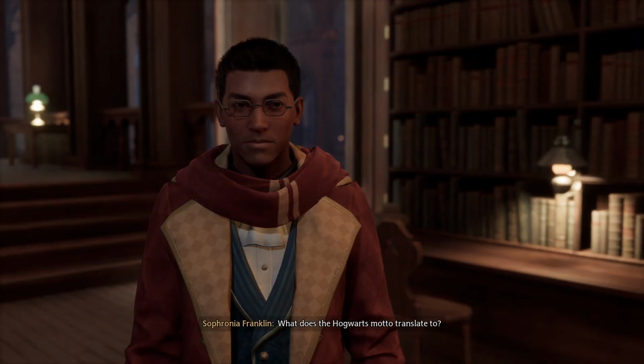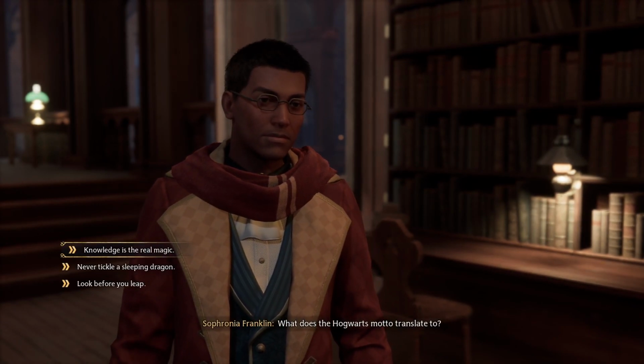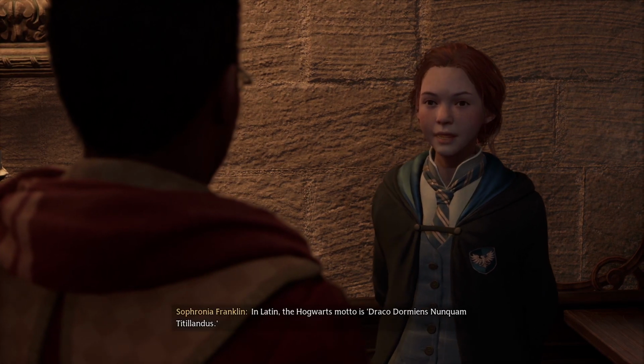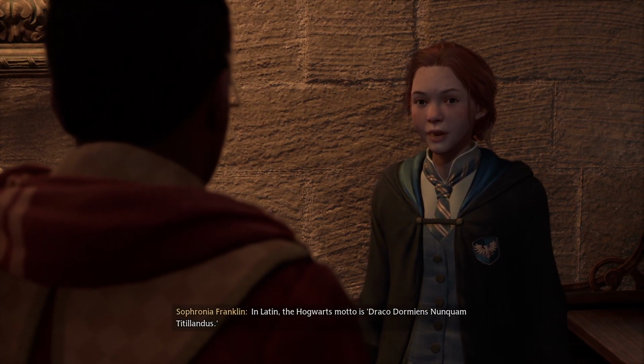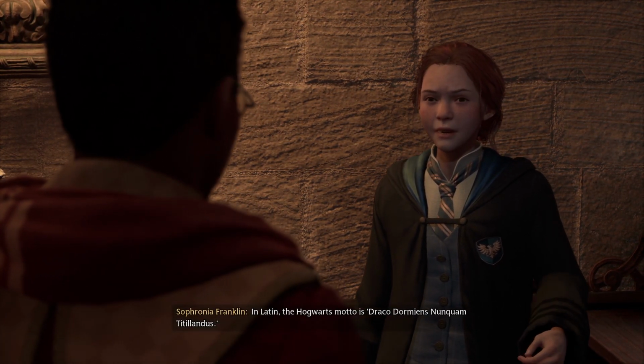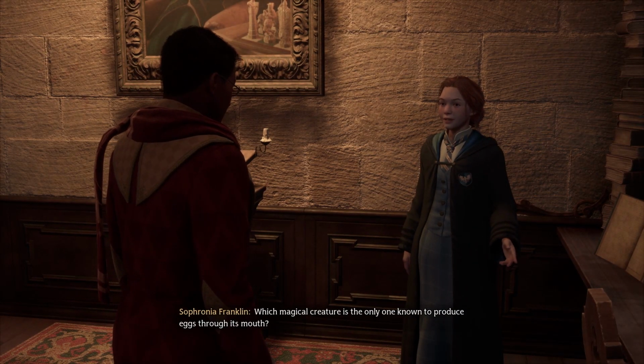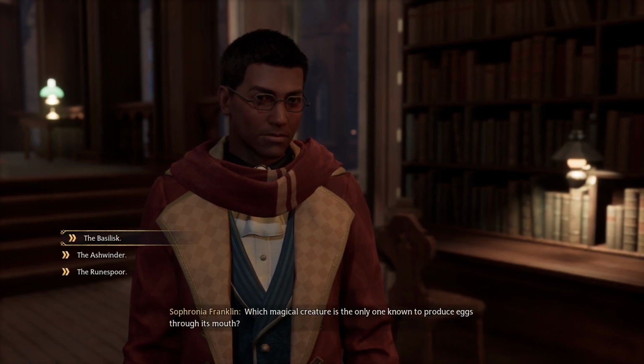What does the Hogwarts motto translate to? Never tickle a sleeping dragon. Correct. In Latin, the Hogwarts motto is Draco Dormiens Nunquam Titillandus.